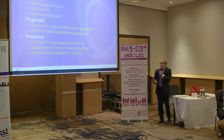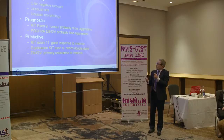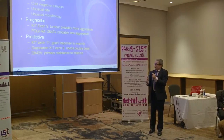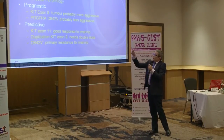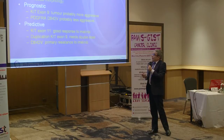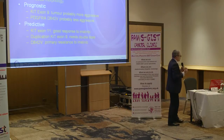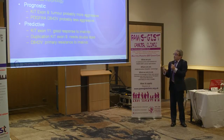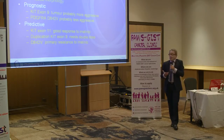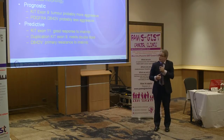The third area, which is the most important, is prediction to specific treatment, really. So we know that the mutations in exon 11 convey good response to imatinib, definitely. Missense mutations are better than deletions, but it doesn't matter very much, they all respond. And those mutations in exon 9, which are again in the prognostic area, are known to probably respond less well to imatinib, sometimes requiring a double dose to get the same advantage. In the UK it's complicated to have a double dose, but in other countries imatinib is licensed to be started at 800 milligrams when the tumor shows this mutation.